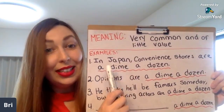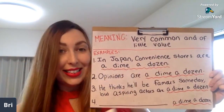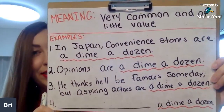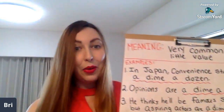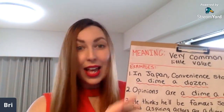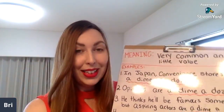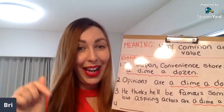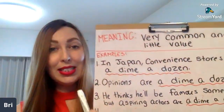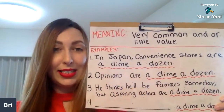So examples. In Japan, convenience stores are a dime a dozen. So I live in Japan, and there are convenience stores everywhere. I think walking from my closest station to my house, I pass 3 or 4 convenience stores. So that means they are very common. So in Japan, convenience stores are a dime a dozen.